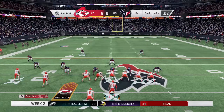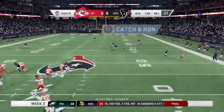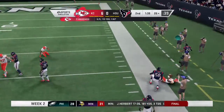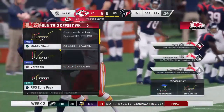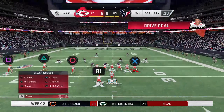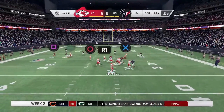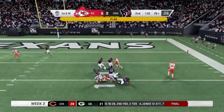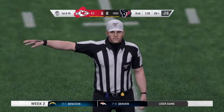So now 2nd and 10 after the incompletion on first down. Here's Mahomes to throw. Completes it to Hardman. A first down there on a pickup of 25. Mahomes now 6 of 10 in this first half. He's got his guys a first down here. Now Mahomes. Got an open man. It's Foster. And he's going to be taken down here with a penalty flag on the field.